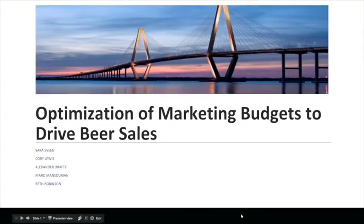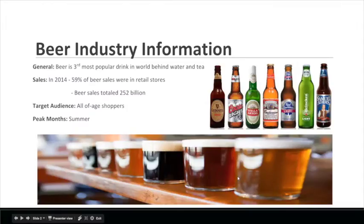We're here today to talk about how to increase beer sales. A little bit about beer. It is the third most popular drink in the world after water and tea. In 2014, 59% of beer sales were in retail stores like this one, and it totaled $252 billion. The target audience is all shoppers over 21 years old.